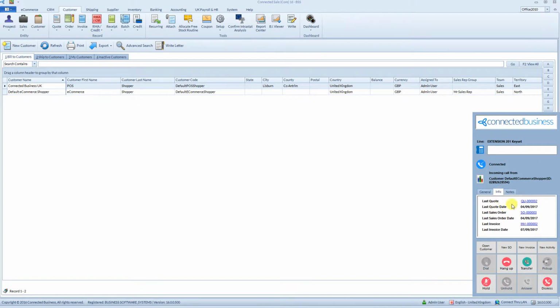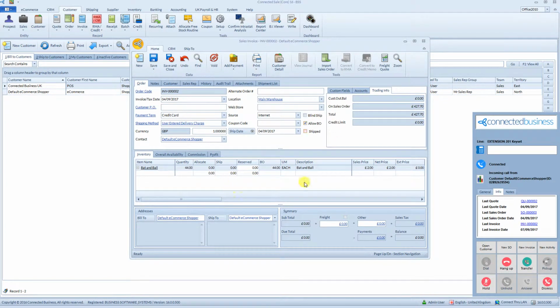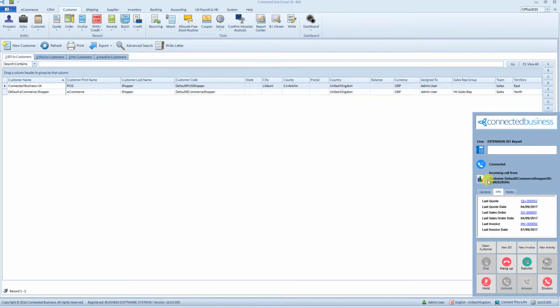I can go to the info so I can look at the last quote date, the last sales order, and the last sales order date, the last invoice date, and obviously I can double click on this and go straight into the last invoice. There you have it. I can also add notes in here, whatever I want. There's my general information with regard to the customer and their address.